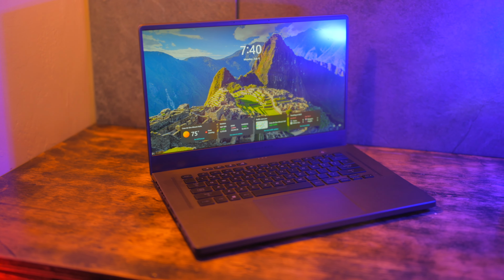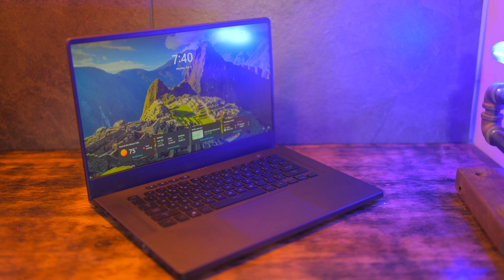No. Today, we're taking an in-depth look at the Asus ROG Zephyrus G15. Let's see what makes this gaming laptop a top contender. I'm Isaac, and welcome back to 2-Bit Tech.